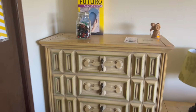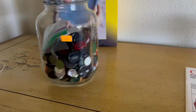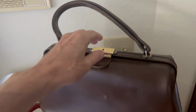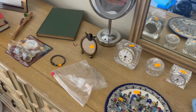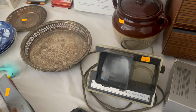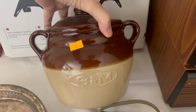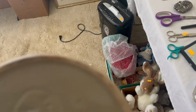We have a jar of buttons, miscellaneous, $12, cute little doctor satchel style bag. Ooh, it does not open easily though. Homemade girl. Nice view from here. An old electric slide viewer, that could be handy. This is a bean pot, but this is B&M beans. This was a promotional piece done in the 70s.